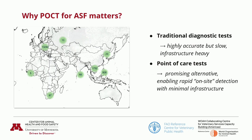So traditionally, the preparedness and early response for ASF has relied heavily on our traditional diagnostic platforms, which have worked really steadily. They have really high accuracy, but unfortunately they are heavy in terms of infrastructure, operation, and resources. Since many years ago, when we started discussing globally the pressure of ASF after its introduction in Asia, throughout China and the expansion, we started discussing the promising alternative of point-of-care tests, enabling a faster or more readily available result to take action.